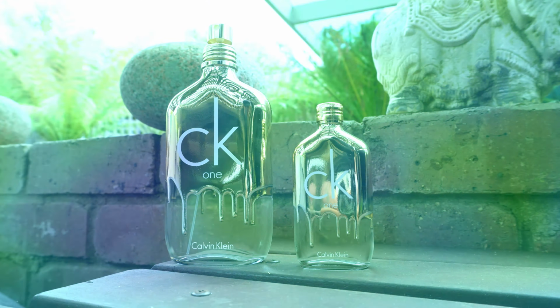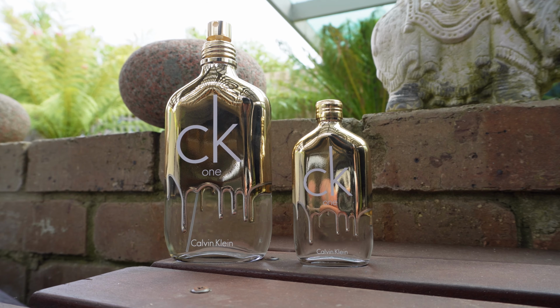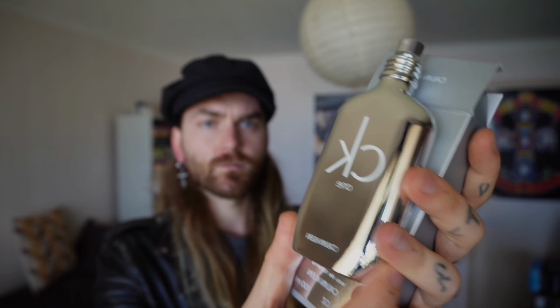Presentation is pretty nice, I've got to say. Looks pretty classy for a Calvin Klein scent. I can't remember if the CK One Platinum one looks like that as well. No, CK One Platinum edition is just straight up platinum silver. It does lean a little feminine, just with the sweet floral notes here, but I can see how a man would also wear it.